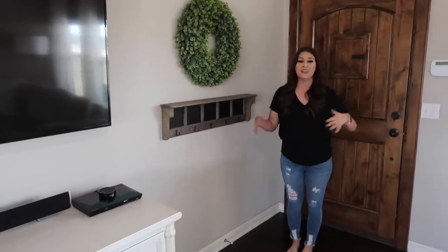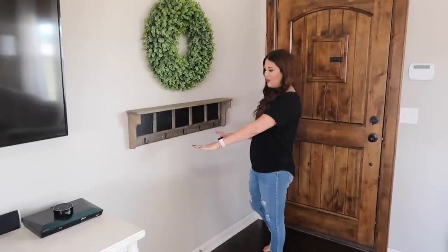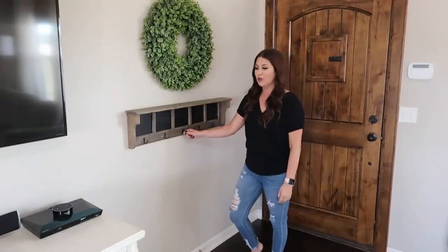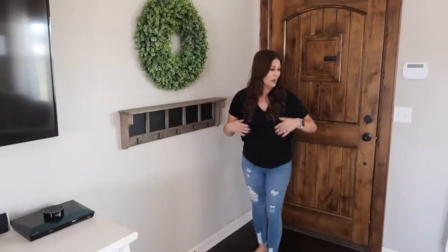This is my entryway. I don't have one, so I just tried to make a little rack right here where people can hang their purse or their coats. It's mainly for kids. And then just my pre-lit wreath. But as you can see, we just have a very open floor plan. When you come in, boom, it's right here. So now I'm going to go ahead and take you guys on into my beauty room. So let's head that way.